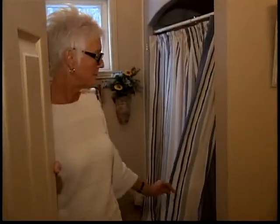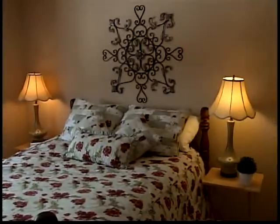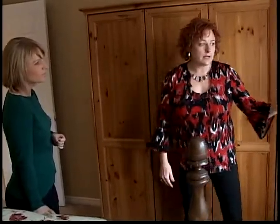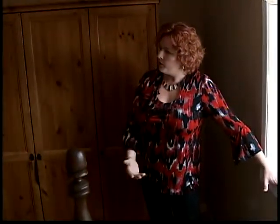In the bathroom, the shower curtain went from stripes to sheer, and the dated shelf above the toilet has been replaced by a simple flower arrangement. In the master bedroom, when we were standing in the door before, the bed was in the way. So there was no way that they were going to access this area here. Pay attention to the great windows and the view and the privacy. Now we've drawn them all the way in.